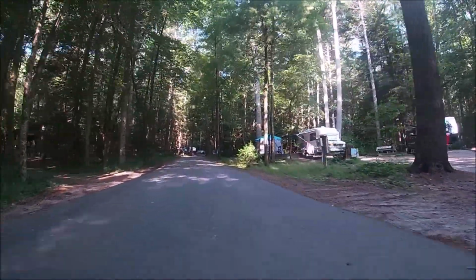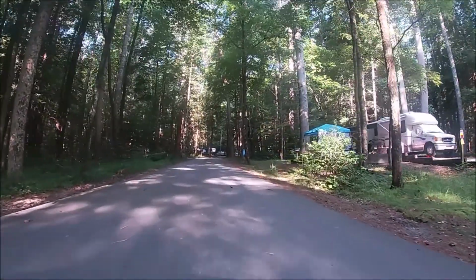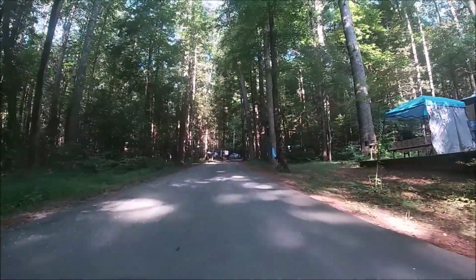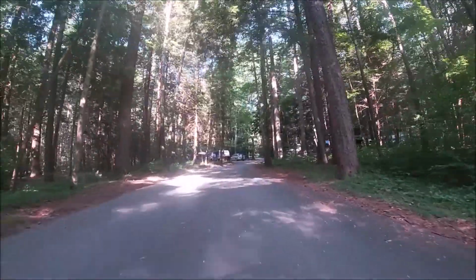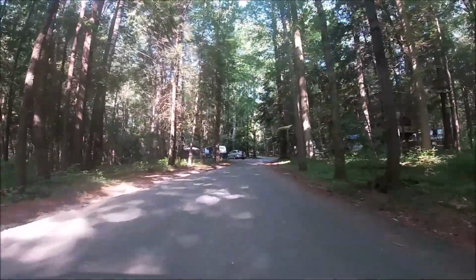Park was very kid friendly. There was a lot of kids playing all over the park. The temperature was great. We stayed the middle to end of July, and the temperature hovered around 80 to 85, which is a lot cooler than South Georgia or most parts of Georgia.